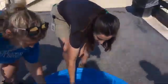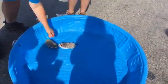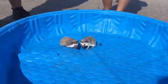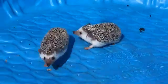So hedgehogs, we'll put them down so they can run around, and we can watch them explore a little bit. Ignore all the poop. These guys do poop quite a bit. Us zookeepers, we're used to it. It's just par for the course.